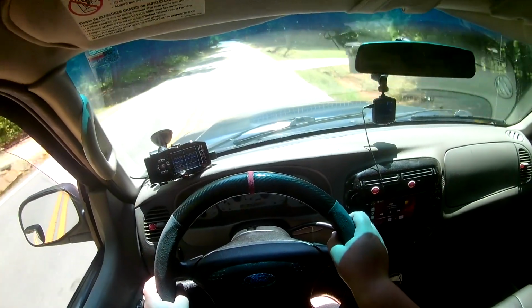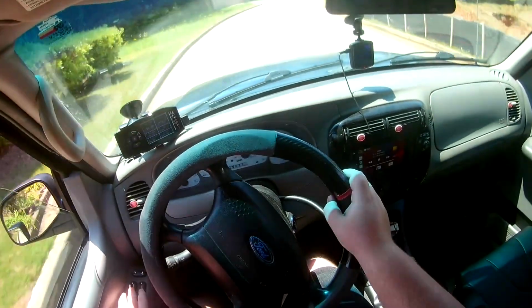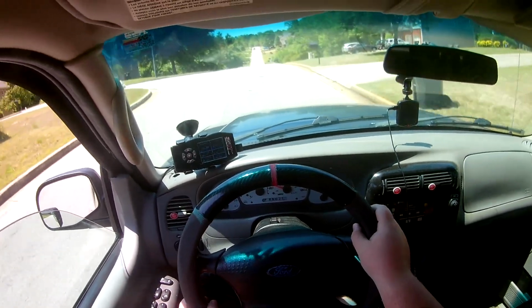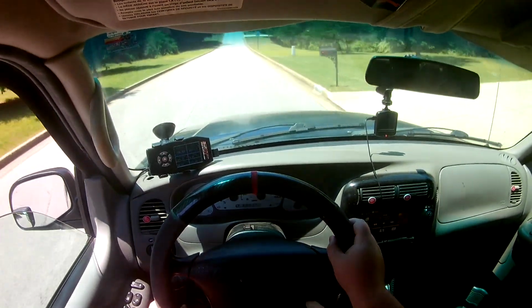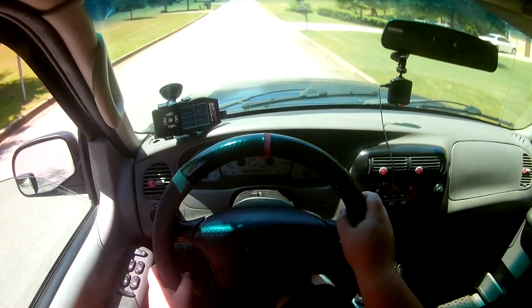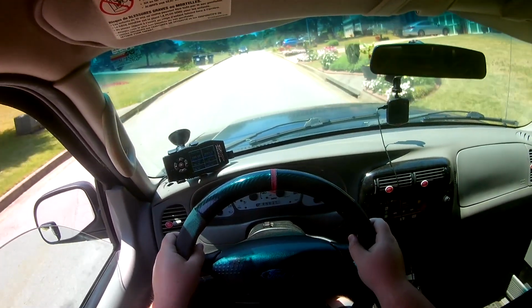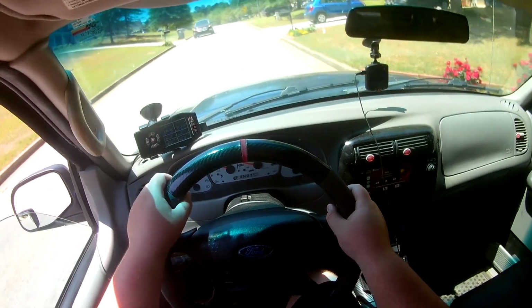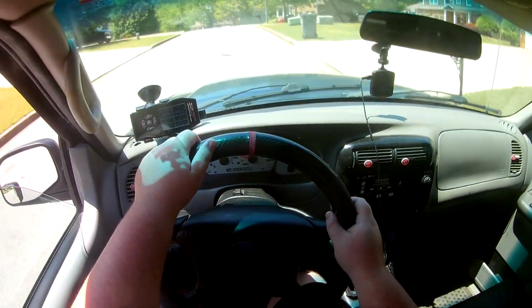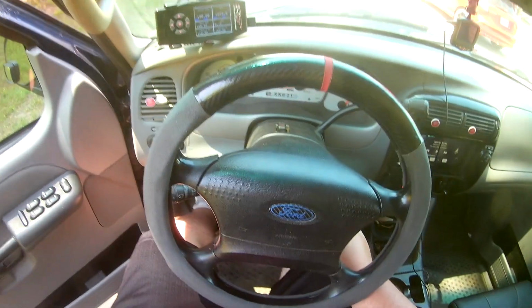Belt squeak's still there. I don't know what's up with that belt squeak, but it only does it on certain upshifts. Let's see if the exhaust wants to cooperate today. Not too shabby today, not too bad at all. Sounds so good.